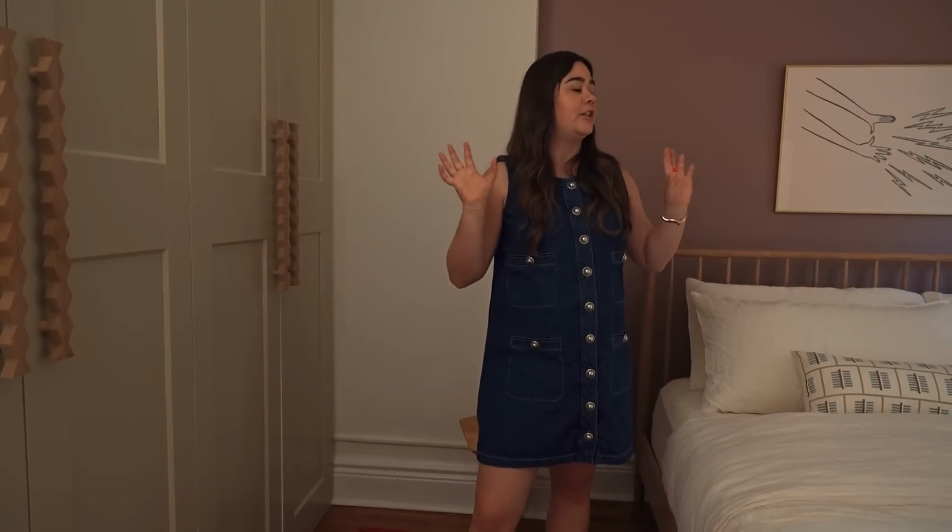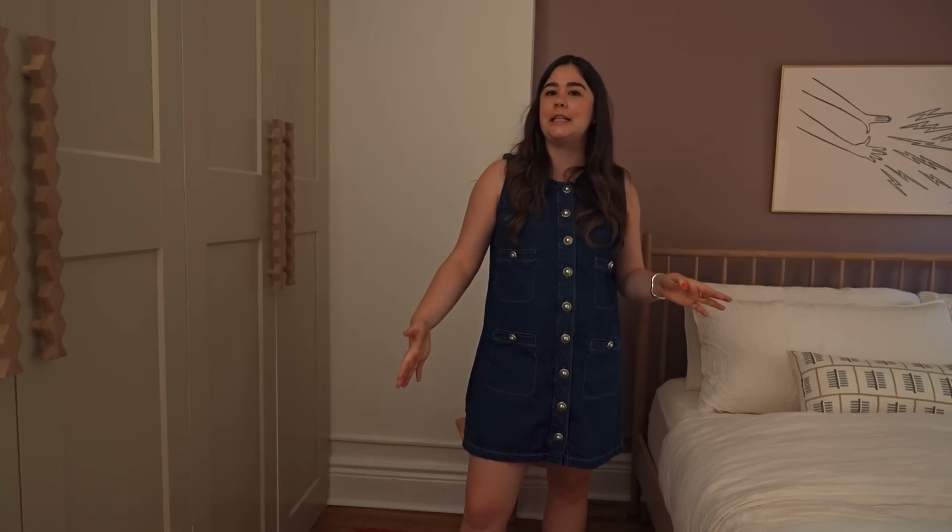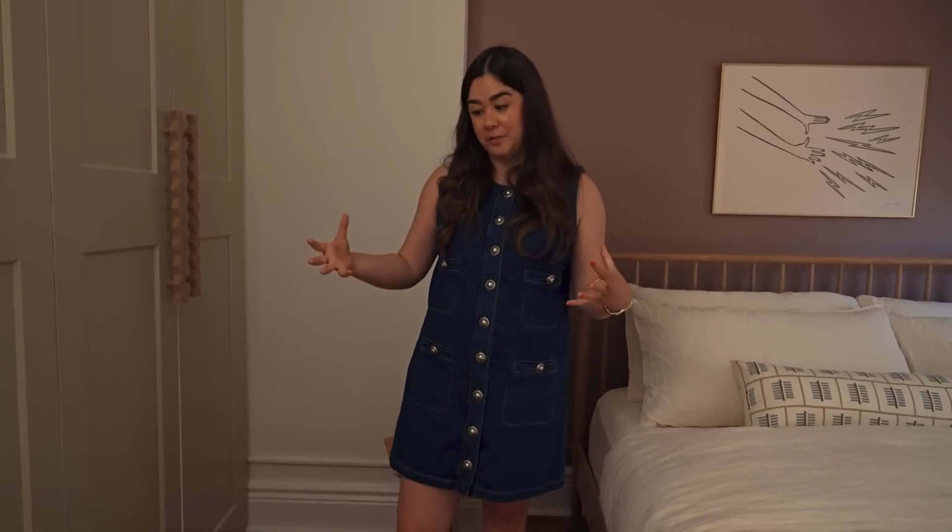And it feels very serene in here. At night, I just come in here, I know it's time to sleep, and it relaxes my mind when there's not a lot of stuff around me.